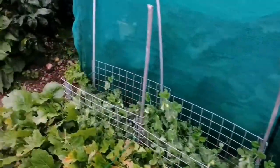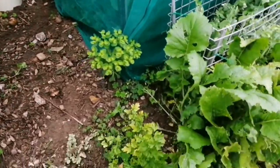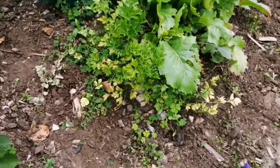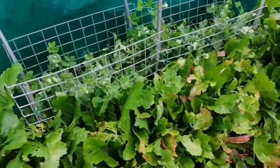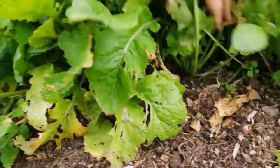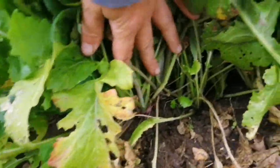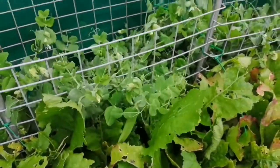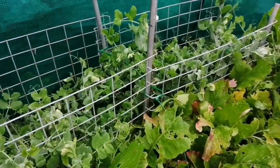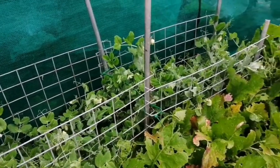On the other side here is my other sowing of parsley, some turnips, which only look okay. Not really bulbing yet. Ooh, a little bit there. Yeah, they're coming. And another sowing of peas, which are starting to produce peas. So those are our main crop variety, the Hurst Green Shaft. So we'll have those sometime soon.